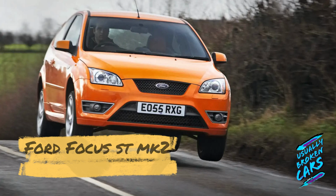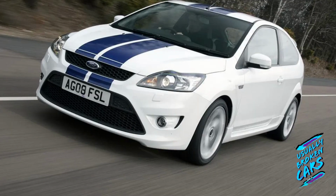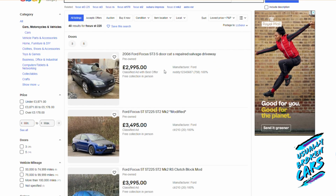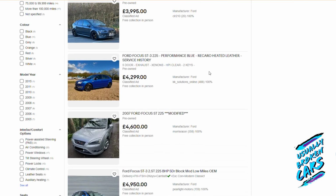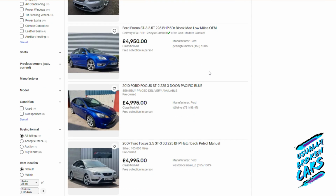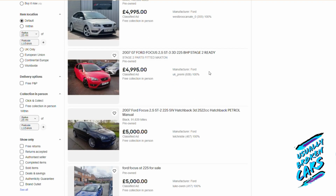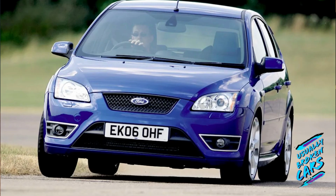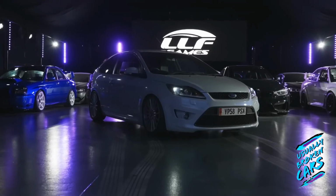Now this car was made from 2005 to 2010. There was a facelift halfway through that, and I've seen them as low as £3,000, and as high as £10,000, but that's for a real top end one. Now you get 221 horsepower, which I think equates to 225 PS, and that's 320 Newton meters of torque. It does 0 to 60 in 6.6 seconds, and it has a top speed of 152.